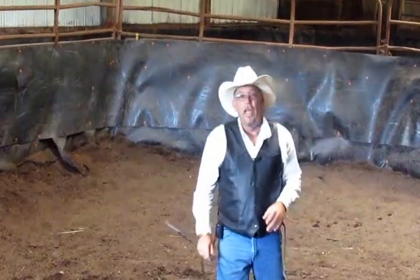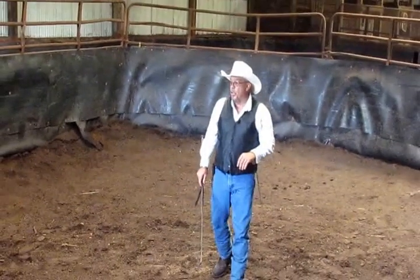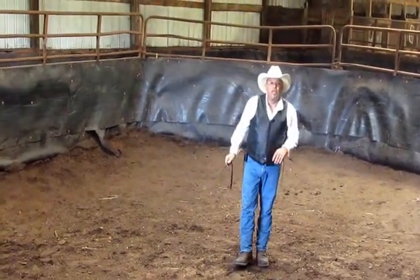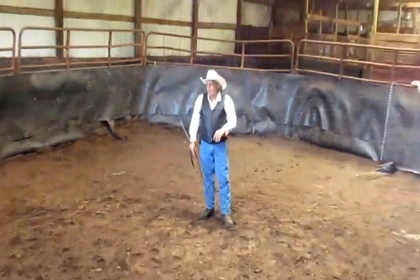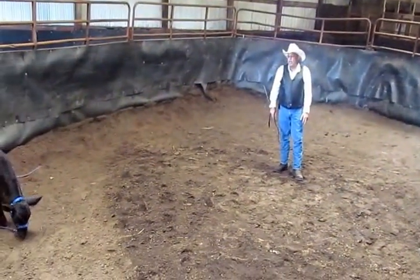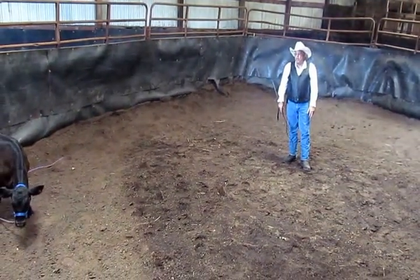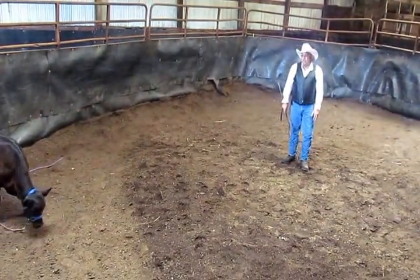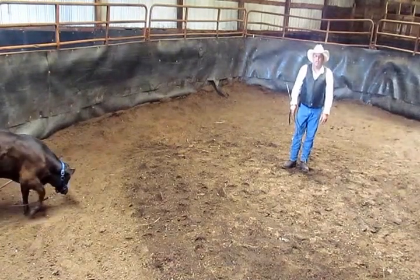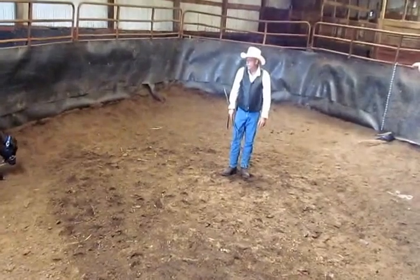Today is day 2 on breaking the feeder calf. What we're going to do is go through some of the stuff we did on the first day. We're pushing this feeder calf pretty quickly here, so trying not to make it too long of a video. But with my halter and the buttons on the pressure points, it actually allows you to go a little faster than you should.